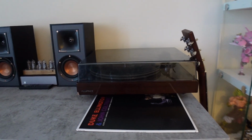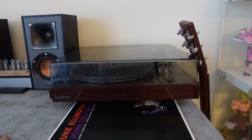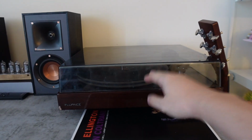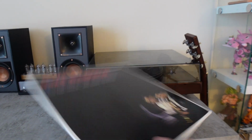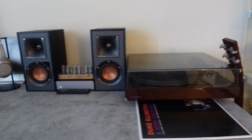I already did a video on it. It's a very, very nice record player for the price. For 500 bucks, you get an Ortofon blue cartridge, acrylic platter, nice walnut finish, so very, very good value. I think this is the record I'm listening to right now, Duke Ellington, John Coltrane. Very, very nice when I'm working. I can listen to that.